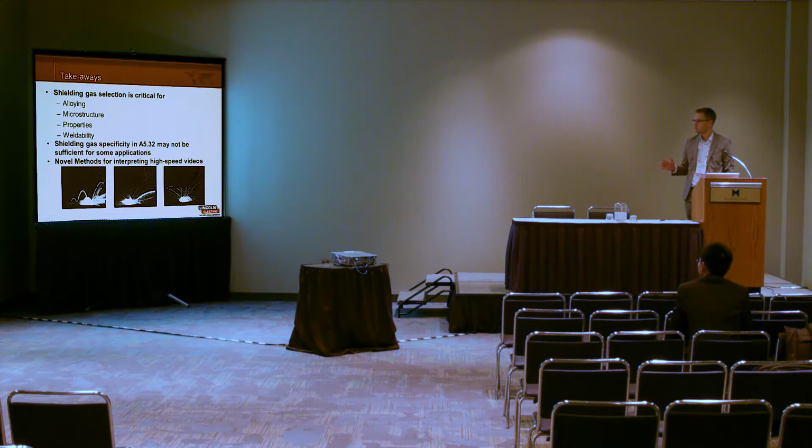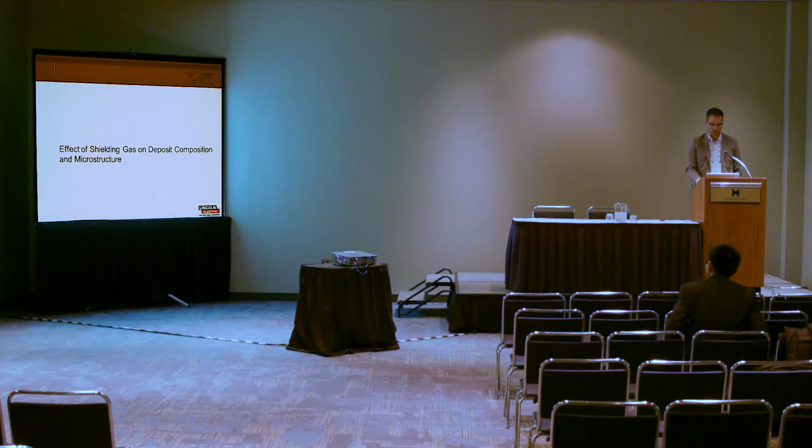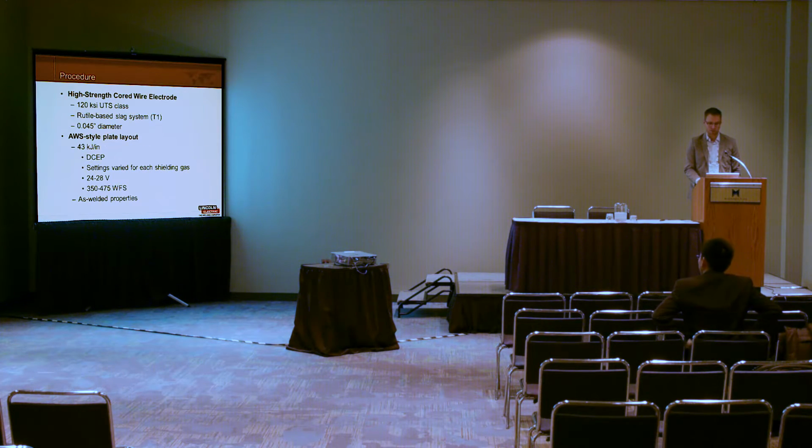So I chose some of the more interesting aspects of the research we've done, and mostly focusing on the effects of shielding gas on the properties and on the weldability, with a little bit of a touch into what AWS 5.32 allows and whether that's sufficient enough of a classification for flux cord welding. So first I'm going to go over a little bit how shielding gas affects your properties.